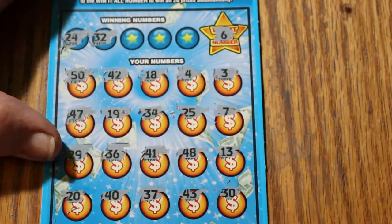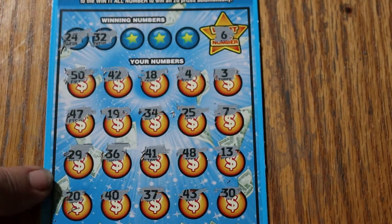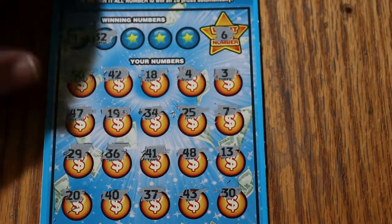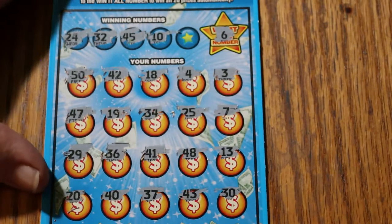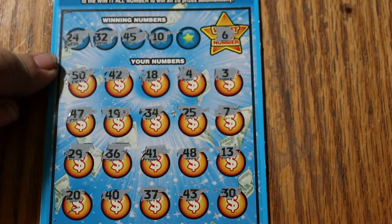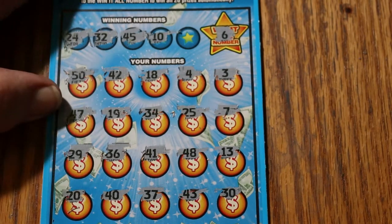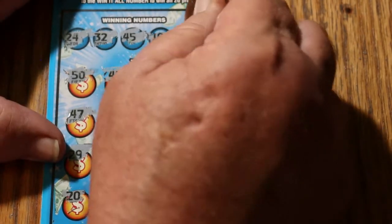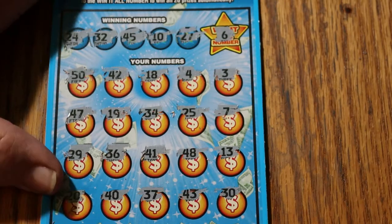24 and 32. 24s. Nope, nope, nope. And no random red number 32. 45 and 10. No number 10, and no 45. Okay, double checking, triple checking. 27. I do not see a 27, so we do not get a back-to-back. That's okay. Ticket 32.